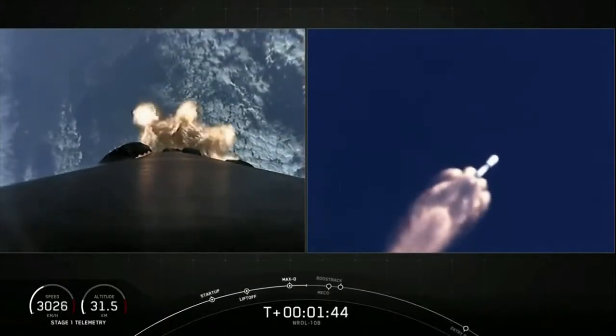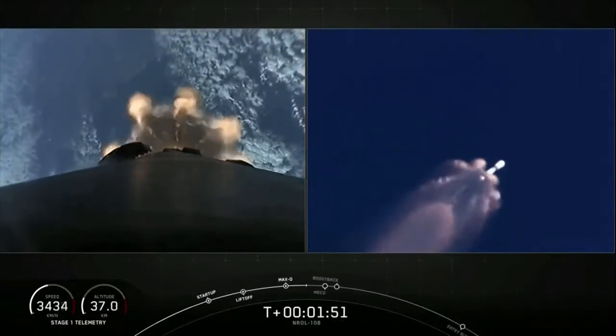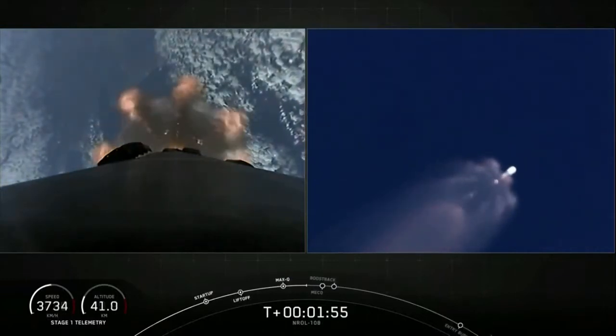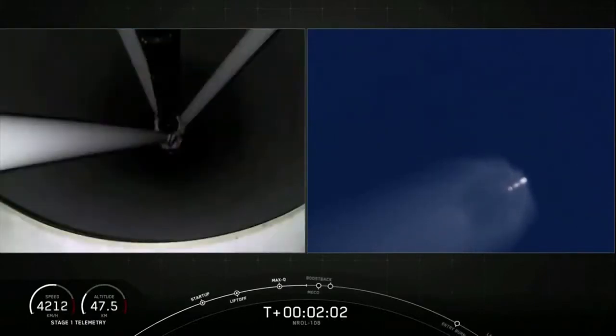The fourth event is boost back burn for the first stage. And the last of these 5 events is fairing deploy, where we will jettison the nose cone at the top of our second stage. A reminder, again, we won't be broadcasting the fairing deploy at the request of our customer, but we should get audio confirmation of it. We're about 15 seconds away from the first of those 5 events, main engine cutoff.